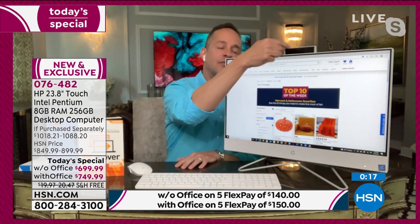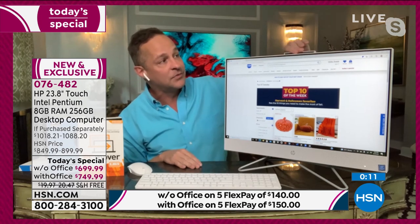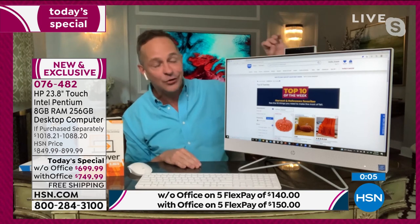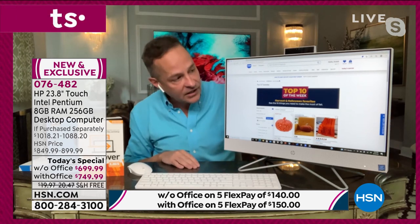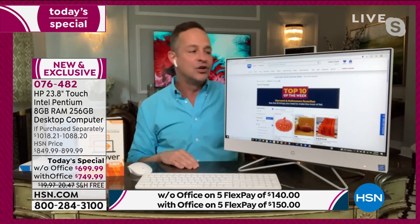The beautiful camera that's built into the top. This is a great security camera because you know when it's on and when it's off just by where it's positioned. It is a full high definition 167 degree wide angle camera, so it's beautiful. Optical drive built in over here, so if you want to watch a video or listen to music or burn a DVD or burn a CD or anything like that, you're good to go.